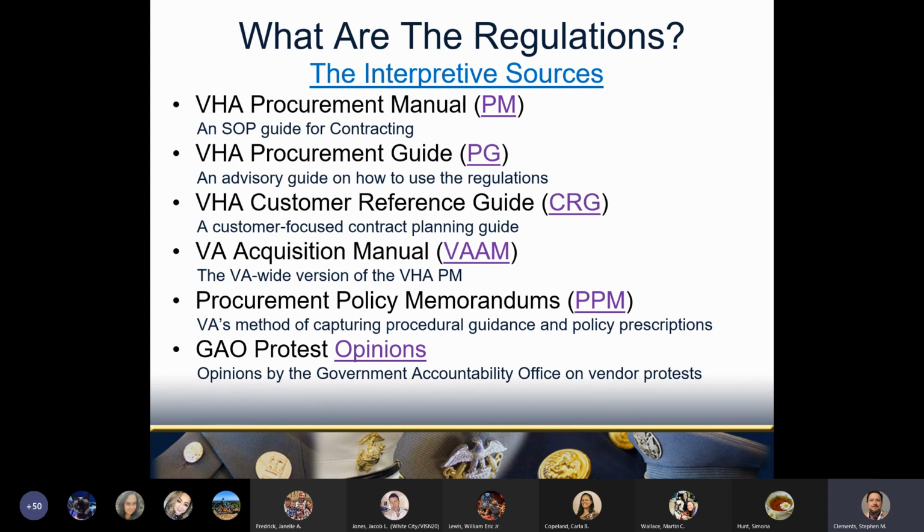Fortunately, we have several sources that help us interpret them and show us how to use them. Bear in mind that whatever these sources on the screen tell you, these are not regulations and cannot overrule regulations. However, these sources will guide you in serving your customers and in doing what you need to do. They contain standard operating procedures, or SOPs, the forms we need to use, and more helpful stuff.